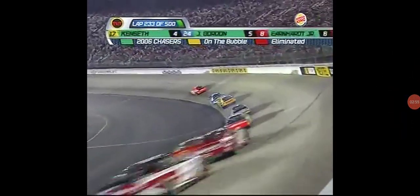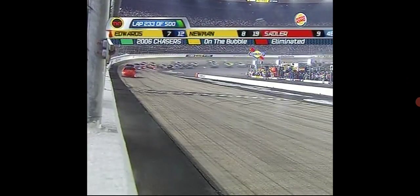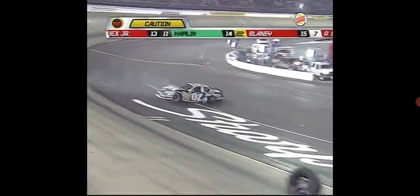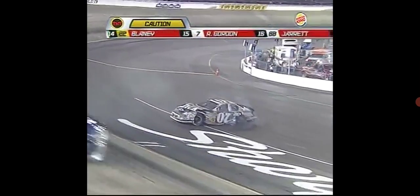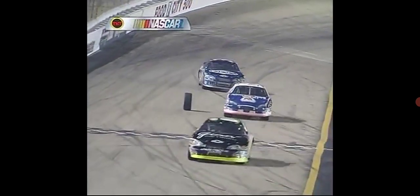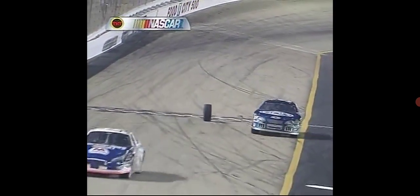That fender is rubbing on the left front from the contact that Kurt Busch just had with Reed Sorensen. Wow. How long is that going to trouble him up here? Hard crash. Clint Bowyer. Wow. Yeah, it's Clint Bowyer. The left rear tire left the car, and there it goes. The tire and the wheel.